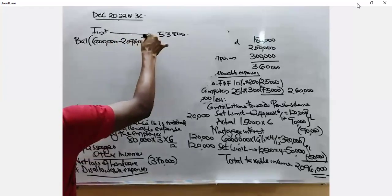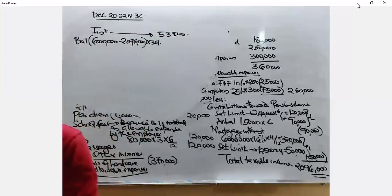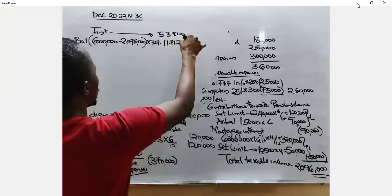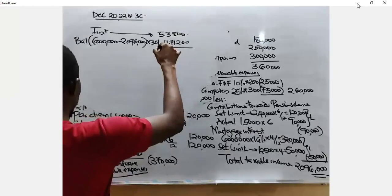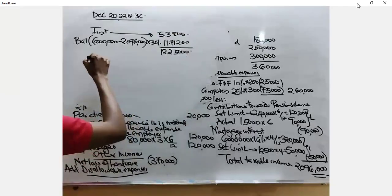2,096,000 minus 296,000 multiplied by 30%. So 2,096,000 minus 296,000 times 0.3. Get 1,171,200. Hiyo yote utapata hapo. Plus 53,800 there. You're getting 1,225,000. From here, we less.